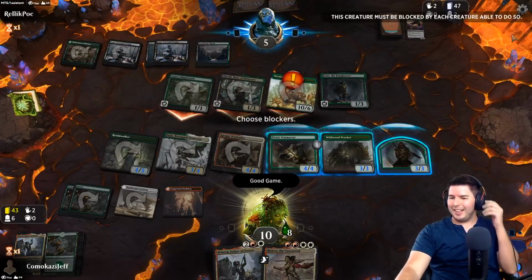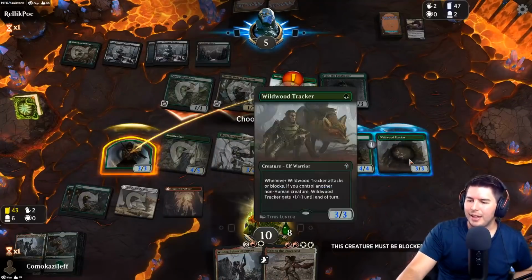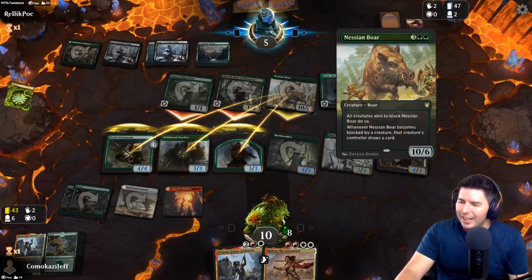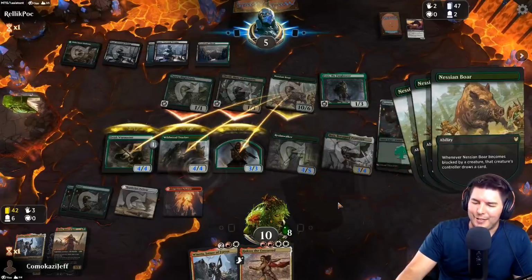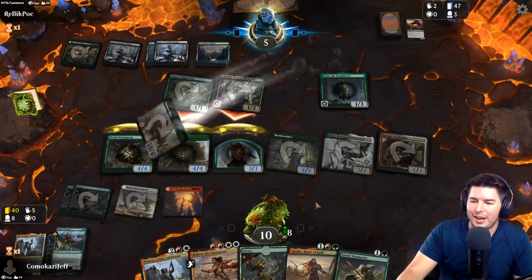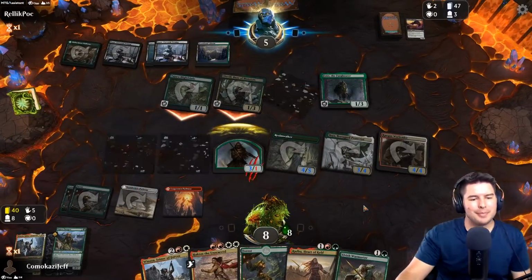Yeah, dumb. Dang it. We all have to block. Oh, I can't do that. Unfortunately, I have to do it one at a time. So dumb. So yeah, all creatures able to block Nessian have to. And so we have to block it. We can draw cards, and that's great and all. But if we're dead to a Finn at the time, which we are, bad stuff.